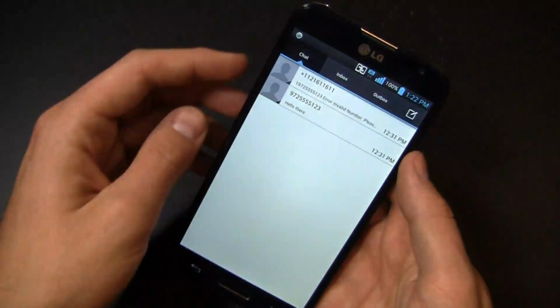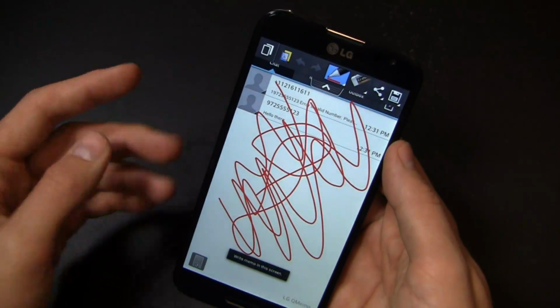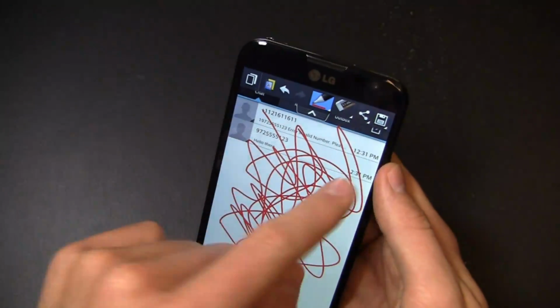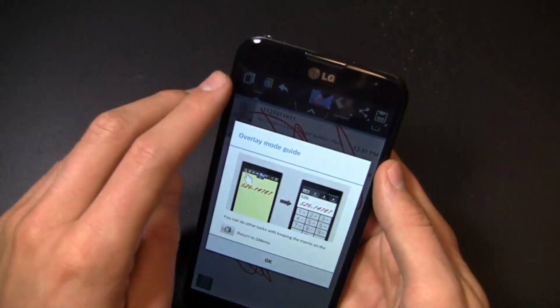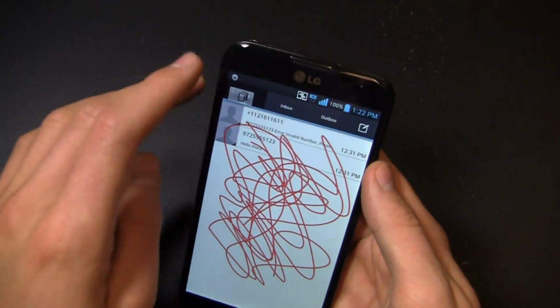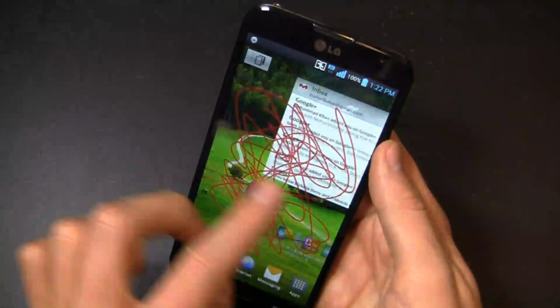So let's say I'm in messaging, for example, and right now I have my shortcut button configured, as you see, to my Q Memo area. So I can get rid of this drawing if I see fit, overlay mode. Let me go ahead and return. Actually, tell you what I'll do, I'll go ahead and go back, and I see I've got my overlay here, as you can see.